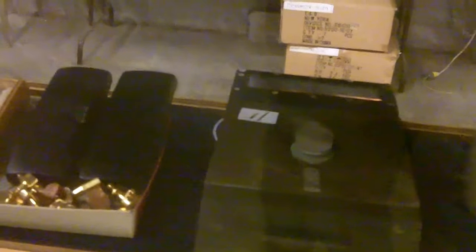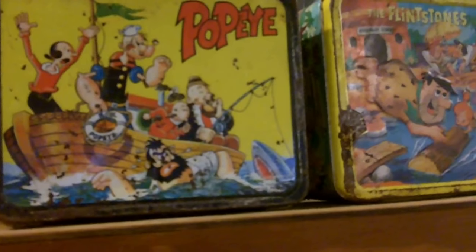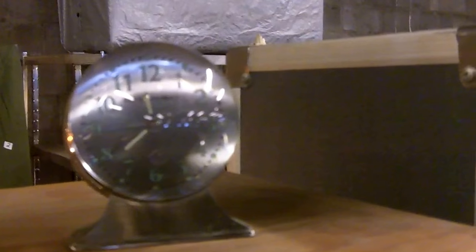Crockery, tank periscope, binoculars, World War II helmet liner, U.S. helmet liner in amazing condition. So maybe a Porsche or something, a couple of lunch boxes. I love these. Seth Thomas clock.